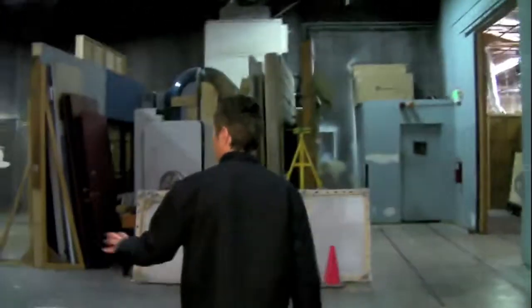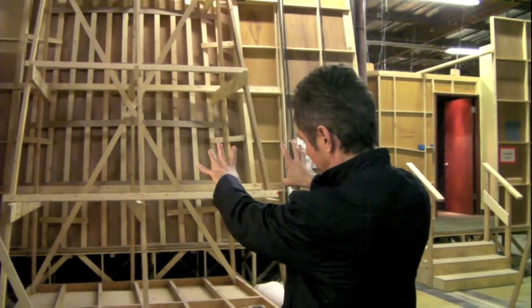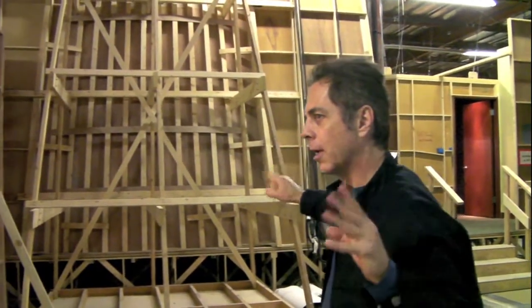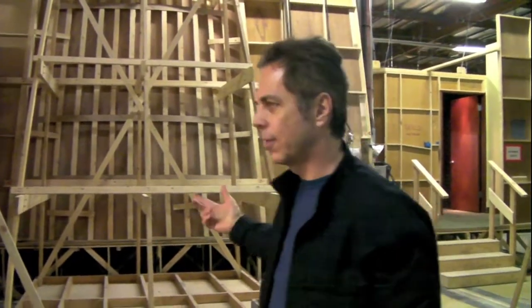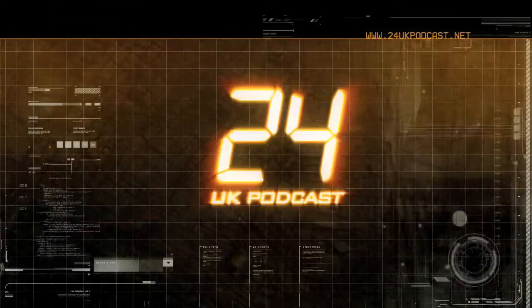Here's that whole rig, the way it's designed, so that wall comes out. See? Some wheels, that whole thing. Literally wheels straight back. Everything just travels back with the wall, and you can film. That was the other one. Amazing.